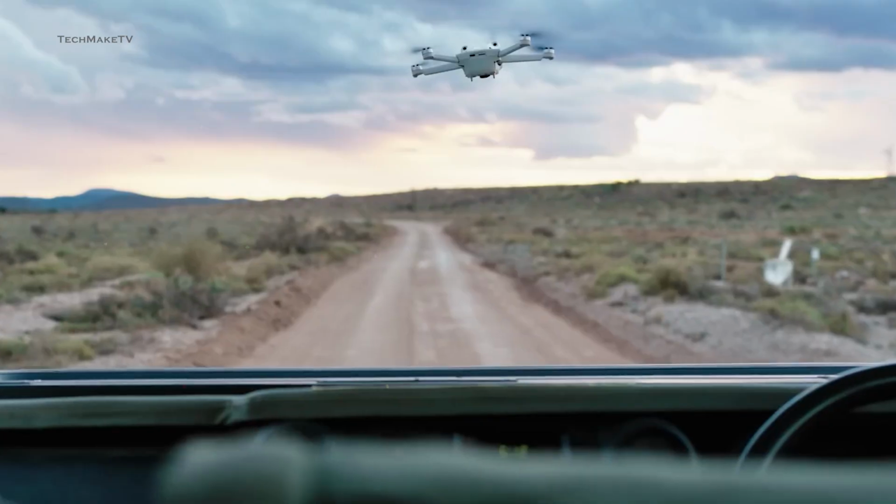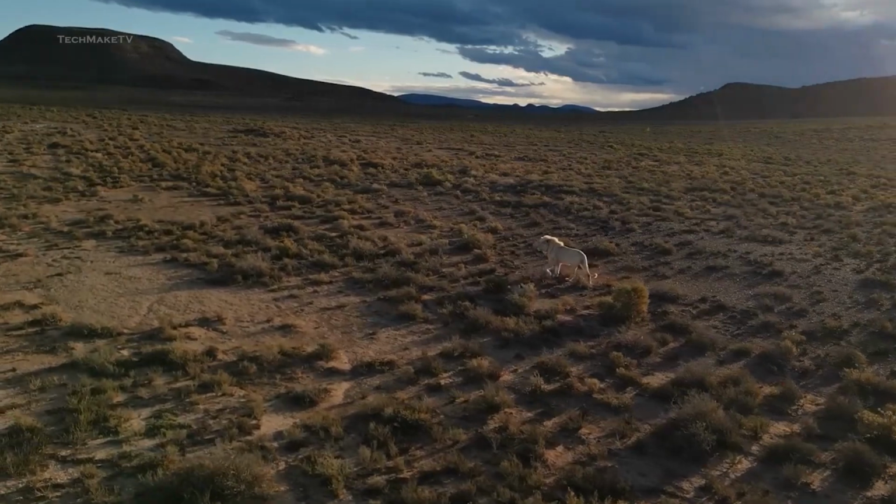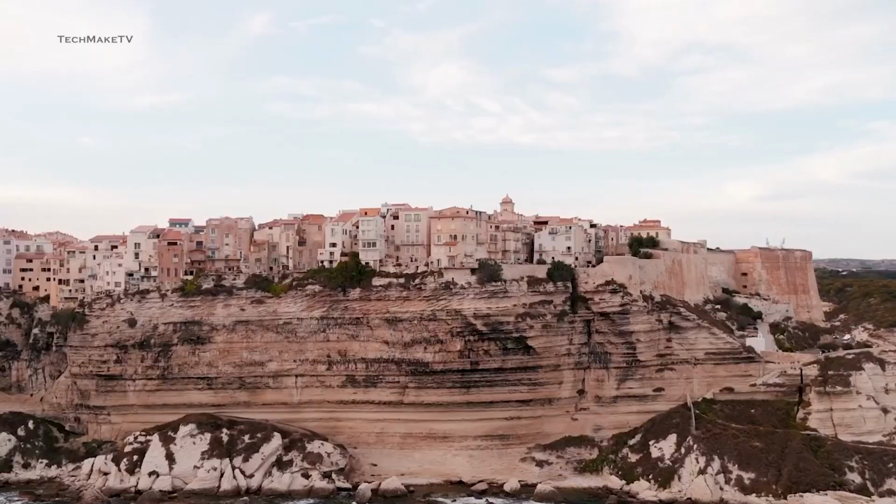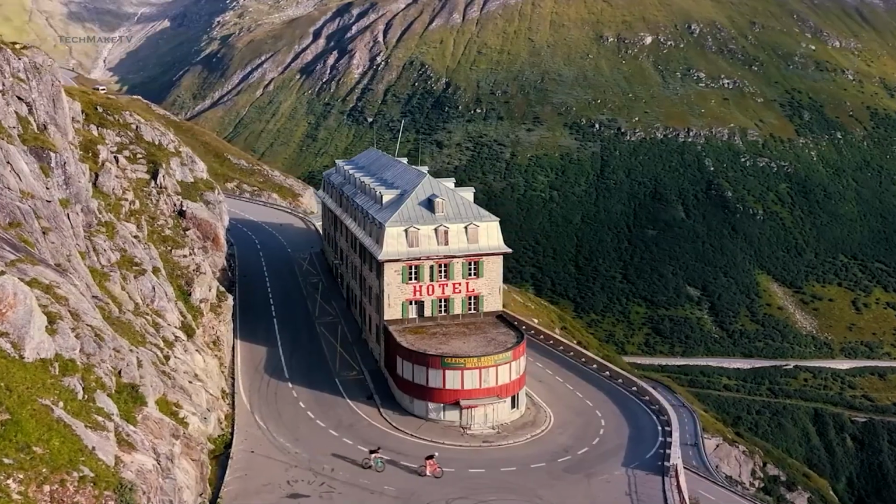Combining such pro-grade features into such a compact and ultra-portable form factor surely requires great engineering excellence. It's just a matter of time before everyone wants a Mini 5 Pro to be their ultimate travel companion.